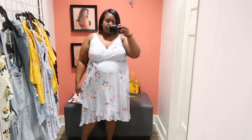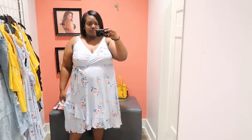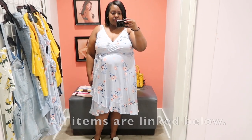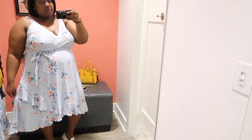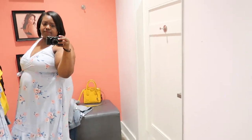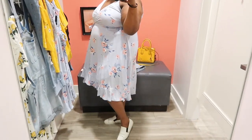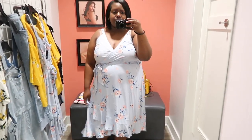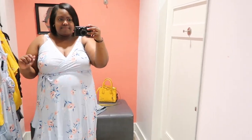I had really high hopes for this blue floral wrap dress. I tried it on in a size 2 first and it didn't fit too nicely in the bust area, so I sized up to a size 3 and the price is $64.90. I really love the ruffle trim of this dress, that it has a sash at the waist which is not removable, and it's a faux wrap dress. It has a surplice neckline and the straps are fixed, so they're not adjustable.